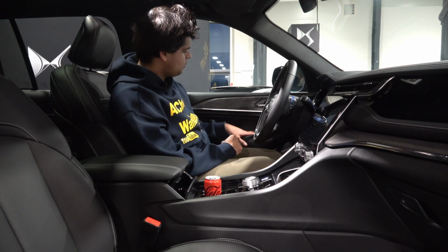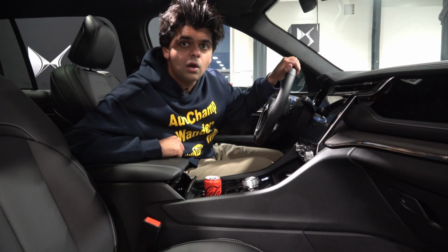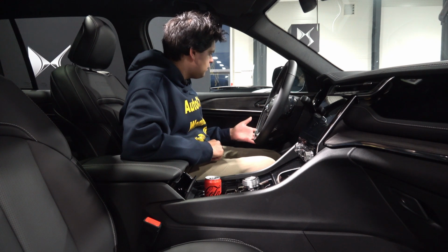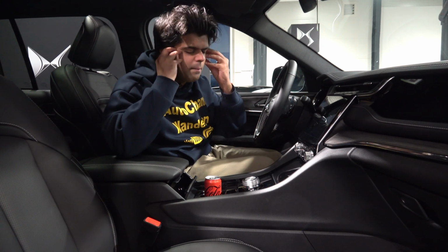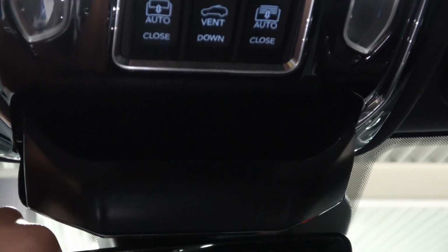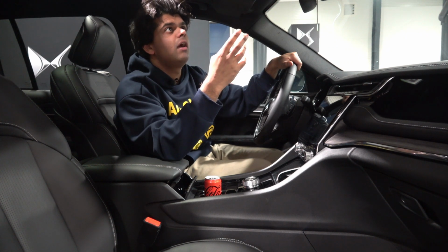I just glanced at the window buttons, and I have some really good news to tell you all. All four windows are automated, which is good, and the presentation of the window buttons is just beautiful. Oh my gosh! They have glasses holders too. Oh my God, thank you so much, Jeep. I love it. I really, really do.